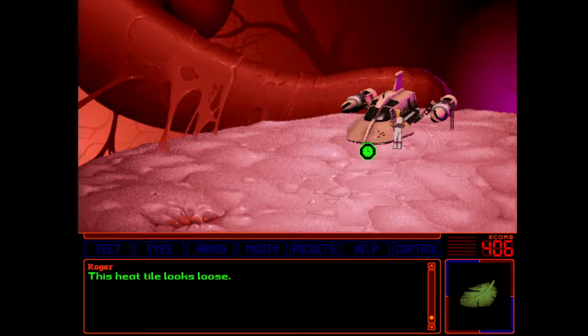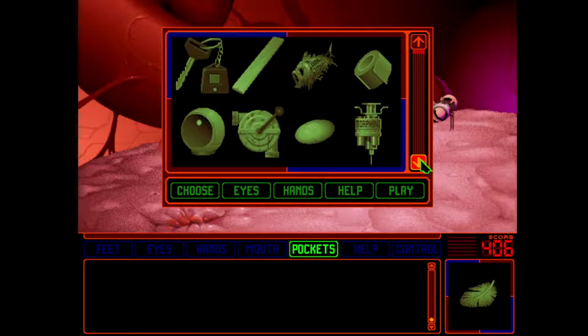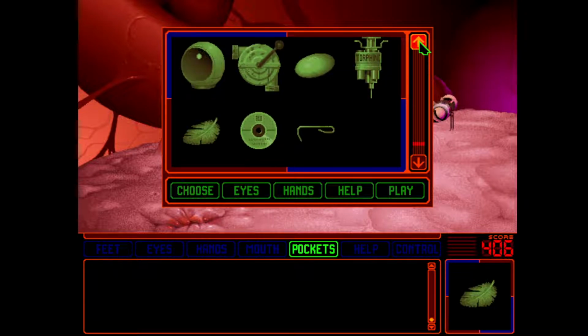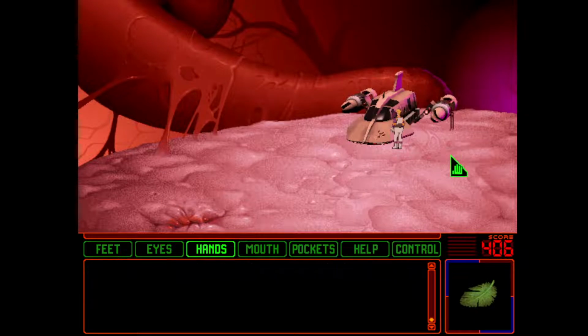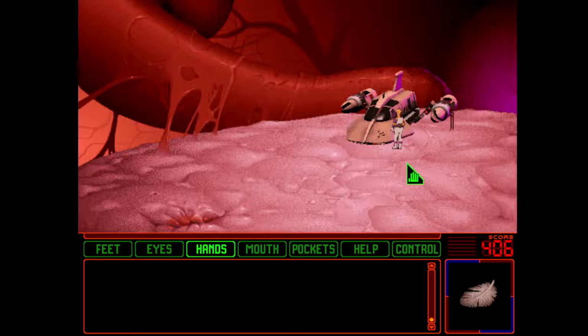This heat tile looks loose. Oh, a heat. Whoops. I have to stop doing that. Did we get that? Okay. This heat tile looks loose. Whoops. I have to stop doing that. I'm not sure why that's a thing, honestly, but okay. What is this thing here? Hang on.